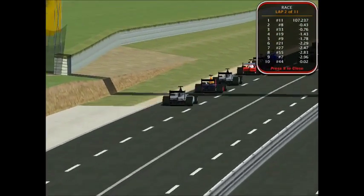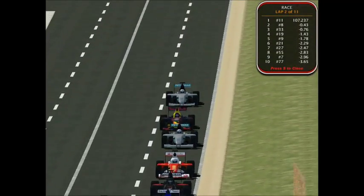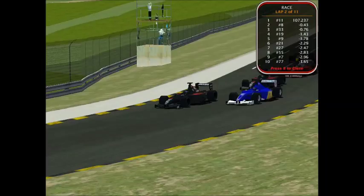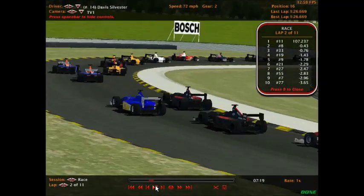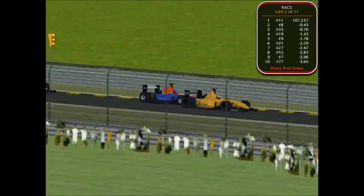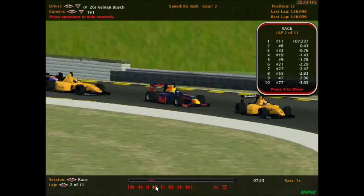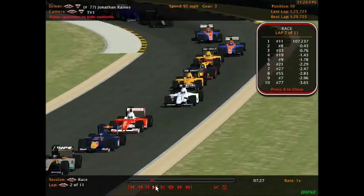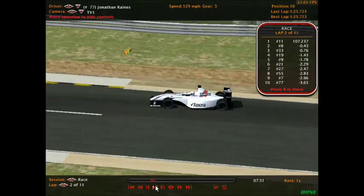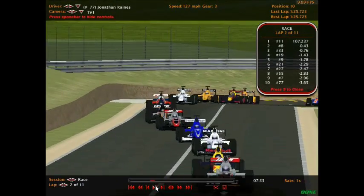So Daniel Evans goes from 1st to worst in one lap as drivers dive out trying to get positions, like the 14 of Davis Sylvester trying to move up. Remember, the top 10 will get points. So as of right now, Jonathan Rains is the last driver who will receive points. He will actually only receive 1.